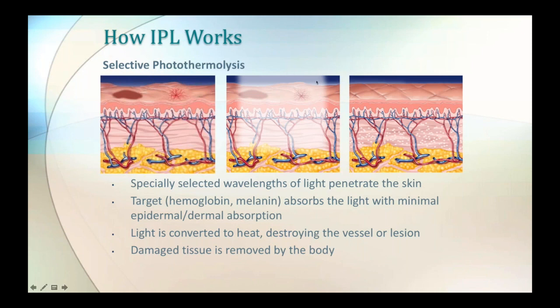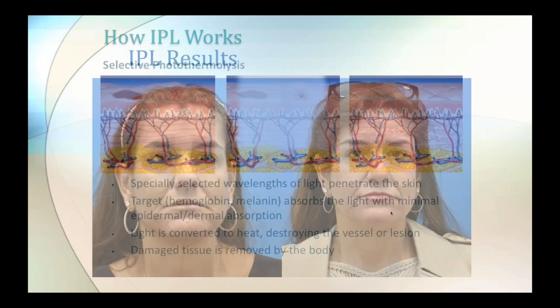And this is the term, selective photothermolysis, and depending on the wavelength, that's what determines what the target is, what the chromophore is. One filter will target hemoglobin and hence is good at removing vascular-like lesions or red things. And other filters will affect melanin. There's wavelengths on here to help with even hair removal and skin tightening also. There's filters that do that. They don't do them as well as like the 810, but you can do it.